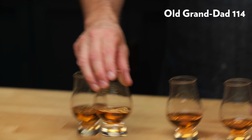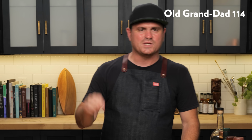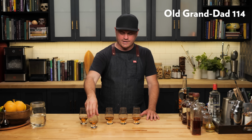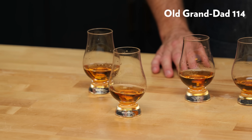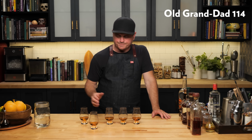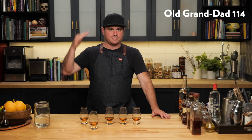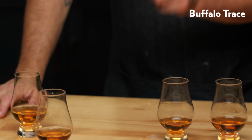This one I love. I think this is the 114. That's the Gran-Dad. It tastes like Gran-Dad. Gran-Dad has this very unique flavor and it tastes like Gran-Dad. So this right here is, I think, just one of my favorites. There's no way that's not the 114. I can taste the proof. So this is number 2, I guess. Yeah. Is definitely in the top tier, for sure. In the top 3, yeah.